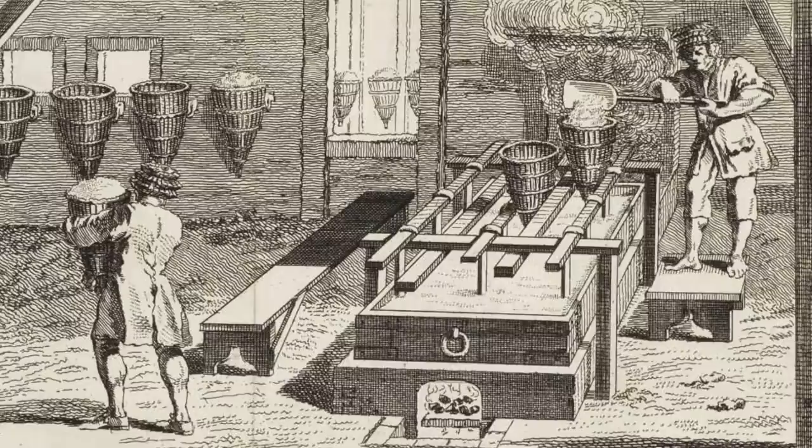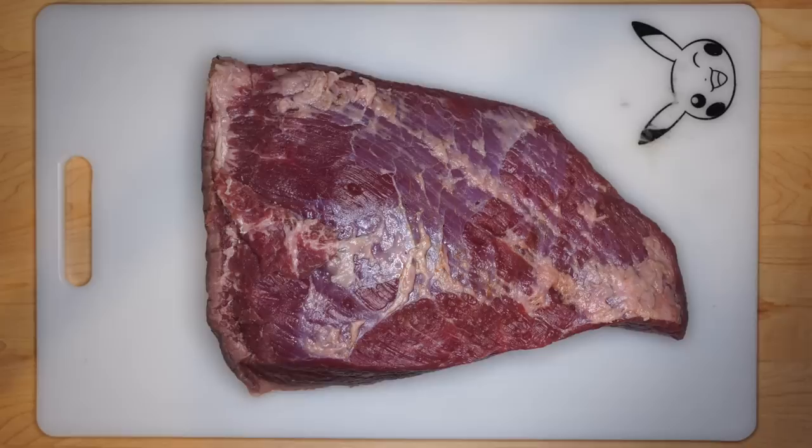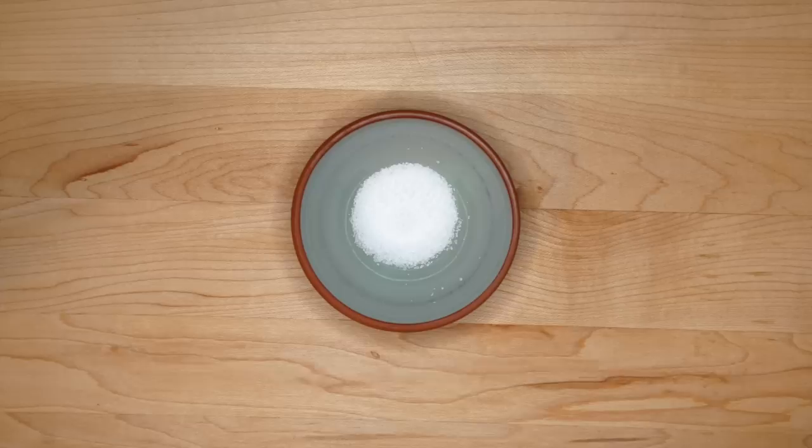Though in early medieval Ireland, they would have used something called sea ash, which is the product that's left over after burning seaweed. But as they do mention English salt in this description, I think we're okay to go with the more modern version of corned beef. So I'm going to use a 4 pound or 2 kilogram piece of corned beef, then a 1/4 cup or 85 grams of honey, and a 1/2 teaspoon of salt.